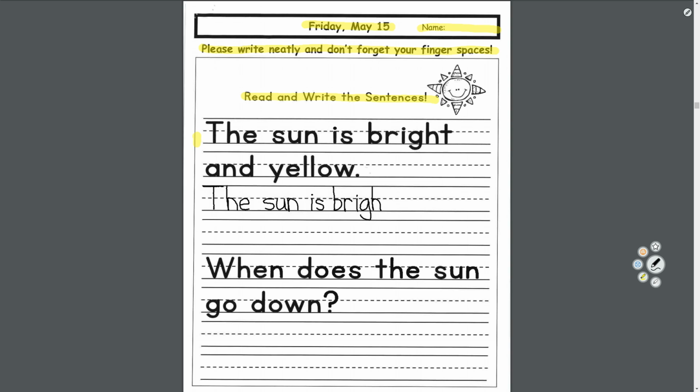Take your time, make it look good. The sun is bright and drop down, yellow. And it's not a sentence if it doesn't end with punctuation. A period for this sentence.